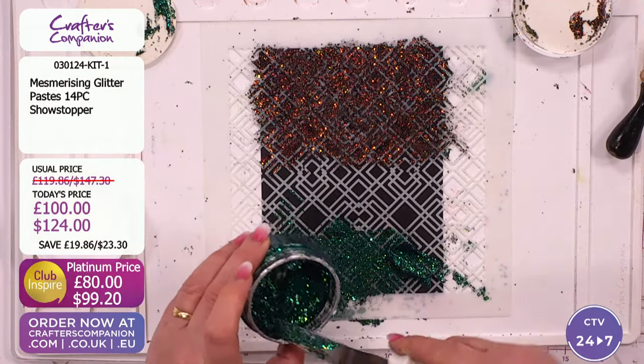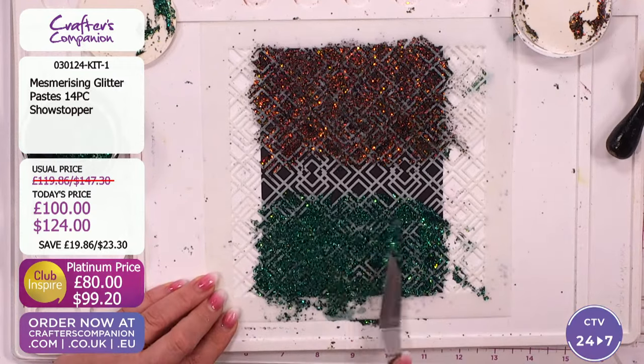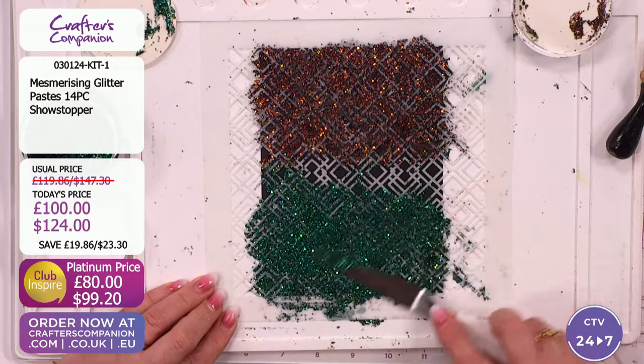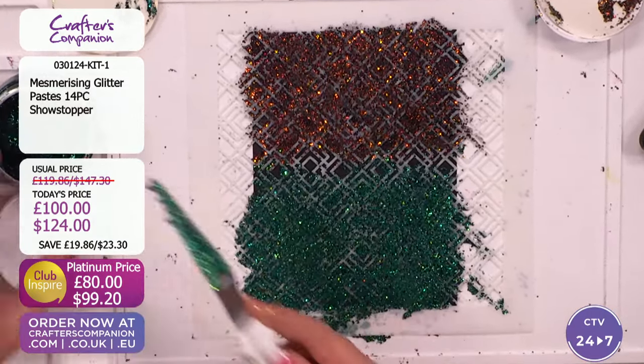I'm just going to give that a little bit of a mix. Absolutely amazing glitter paste. The more I see, the nicer they are, says Lynn Morton. Agreed with that. And Ella says, I really love using glitter paste. So much fun, not to mention makes your own background or something for a card.